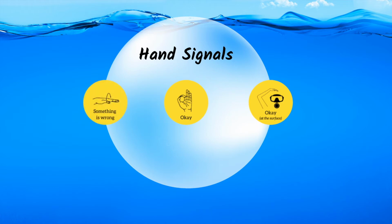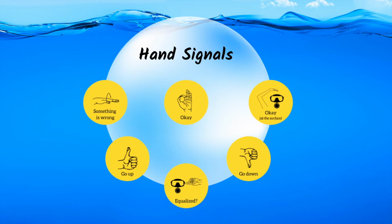If you have a problem underwater, you can signal something is wrong and then point to where you think the problem lies. Your instructor will signal go up at the end of your dive and go down once you have equalized your ears. If you're having trouble with equalizing, you can signal this to your instructor, and similarly, your instructor can ask you if you have equalized by showing the same to you.